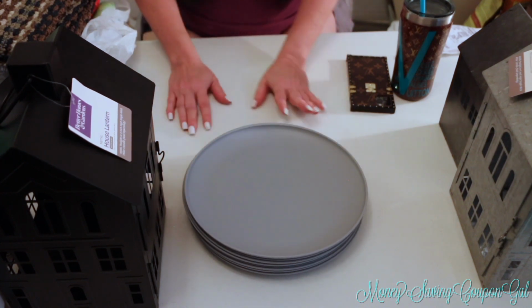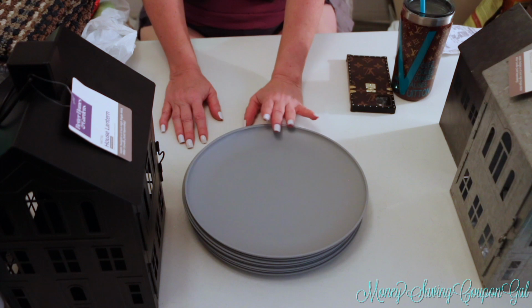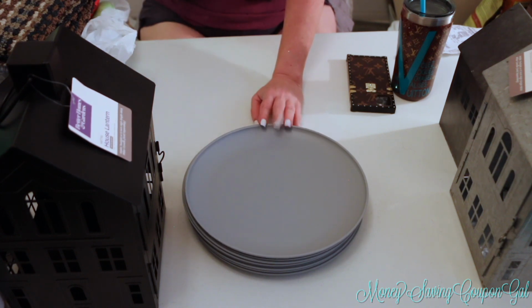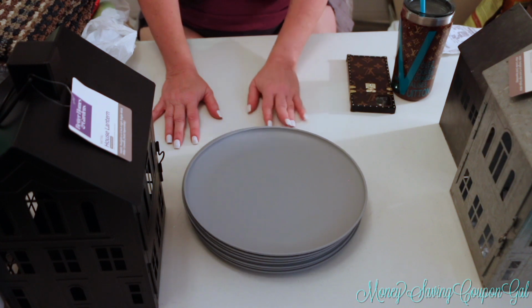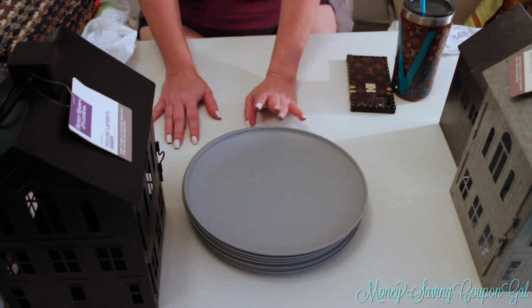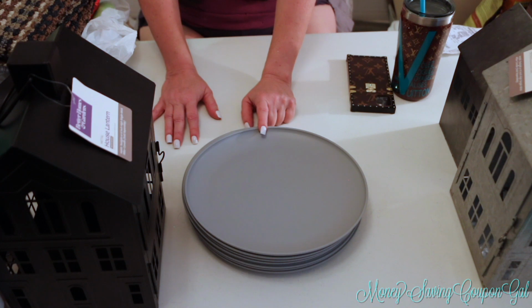So they had the cups too, which I think were 50 cents, but I didn't need those. They also had a couple of ivory plates, but I noticed with plastic plates like this that they stain very easily. So I did not want to get something as light as ivory, and they had cups in different colors. I know before people were posting the teal cups they were 50 cents, but now they got everything.